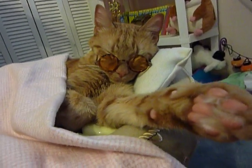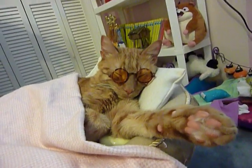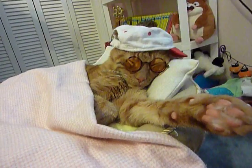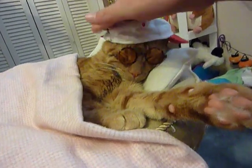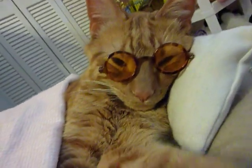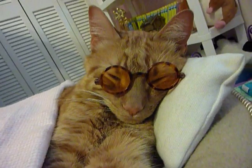And now, the ultimate bebop style. John Lennon is a ball asleep, cap for the Cincinnati Reds and sunglasses. Huh. Nighty night. It's better when he opens his eyes. Hello.